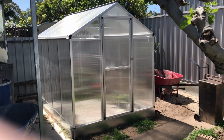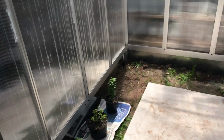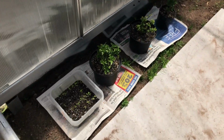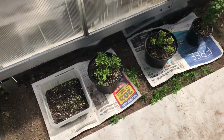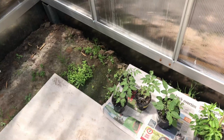My greenhouse has finally been assembled thanks to help from my family. Let's take a look inside. Whilst not fully completed, the shelves should be fitted in the next couple of weeks. For the moment though, I have a tray of seedlings, a few of last year's overwintered pepper plants and some tomatoes that I started from seeds in July.